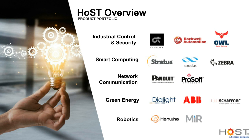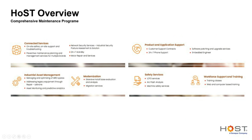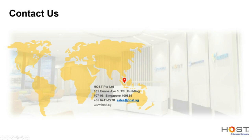These are some of the maintenance programs that Host has to offer. We can provide 24/7 standby, motor repair and services, phone support. We can also provide safety services like lockout tagout services, arc flash analysis, machine safety services. And also, on the other hand, we do provide training classes and web and computer-based training. We are located at Eunos Avenue 3, TSL building, a new building. It's just right beside SingPost Center.